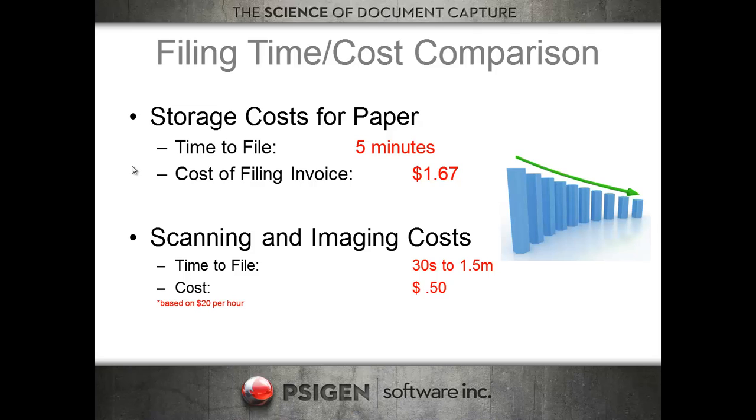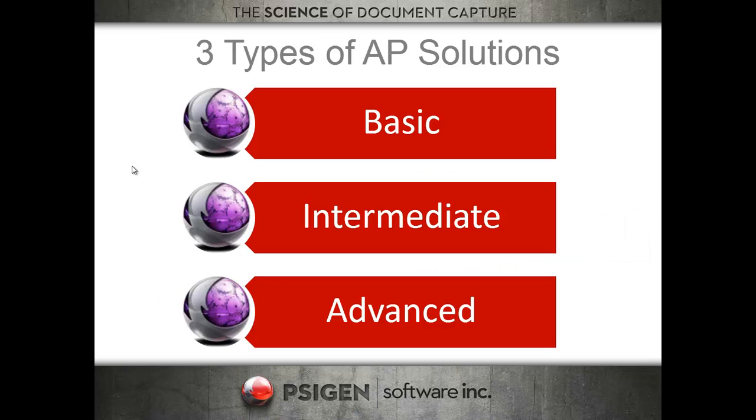Scanning and imaging, quick and simple. The time is based on the level of automation that you choose, but you're looking at about 50 cents an invoice. Okay, so you're looking at 3 times the cost of filing a paper invoice. And if you're doing 1,000, 10,000, 100,000 invoices per month, those costs can really add up.